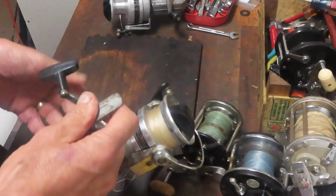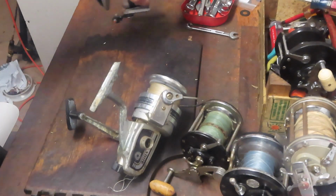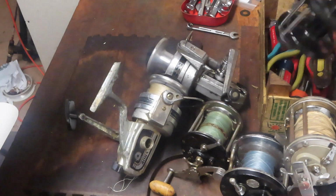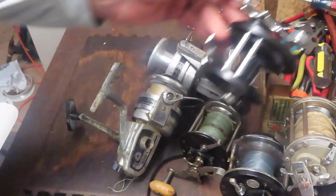So those are the reels I found. Again, I think I averaged $10 a reel maybe, and they wanted a whole lot more than that, but I got some projects to work on, got some reels that will be given a second chance, and got some reels like this one which will give other reels a second chance.